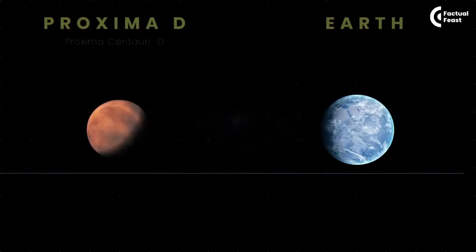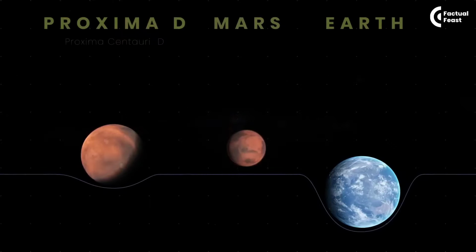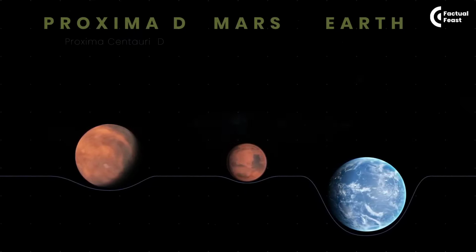But the mass of Proxima d, although 4 times smaller than Earth's, is twice the mass of Mars. For its tiny size, Proxima d is heavy, so scientists are almost certain that it's rocky. The potential exoplanet is located about 4.3 million kilometers away from the red dwarf, and that is more than 10 times closer than Mercury is to the Sun.